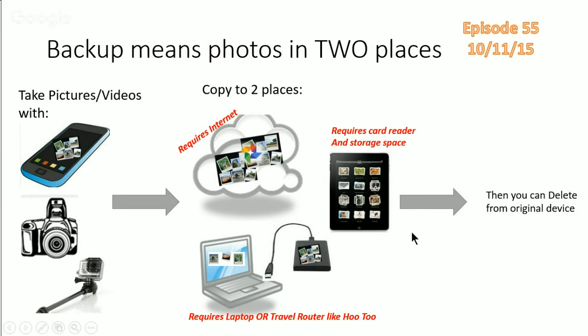But I say that you should only delete them from your original device if they are in two other places. So I normally let Google Photos upload automatically as soon as the pictures are taken. Then I copy the original photos to a hard drive. And third, I can now delete them from the phone.